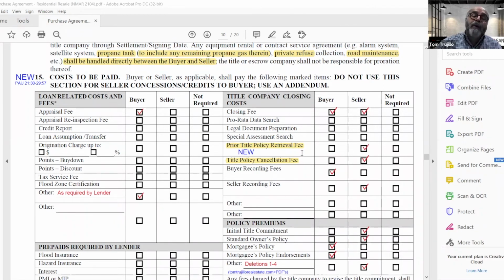This is a brand new one. Prior title policy and retrieval fee and title policy cancellation fee. The forms were out before there has been final agreement by the title company of who pays what. So hypothetically, let's say that you go through this whole deal and it falls apart, but title's already done the policy. Well, who pays for that? The buyer or the seller? At this point, I defaulted to the seller. I'm waiting for a counter probably on that. But right now, that's again a discussion with your title company.